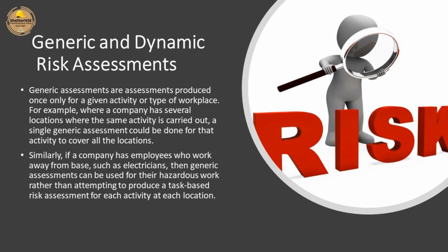Generic and dynamic risk assessments. Generic assessments are assessments produced once only for a given activity or type of workplace. For example, where a company has several locations where the same activity is carried out, a single generic assessment could be done for that activity to cover all the locations.